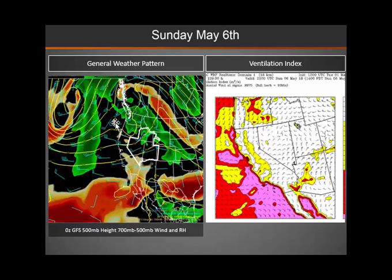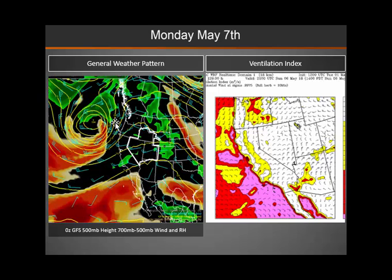As we move into Sunday, that low pressure system moves into the northwest, so still some showers across Idaho into Wyoming on Sunday, but otherwise warm and dry conditions with relatively good dispersion over the rest of the region. On Monday, southwest to westerly winds as another area of low pressure moves in off the west coast. This will still keep warm and dry conditions over much of the Great Basin with good dispersion.